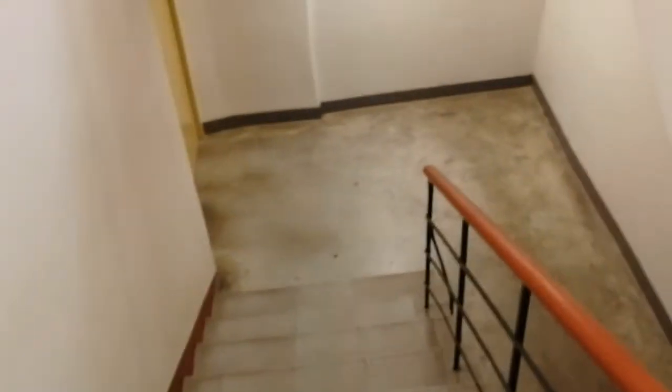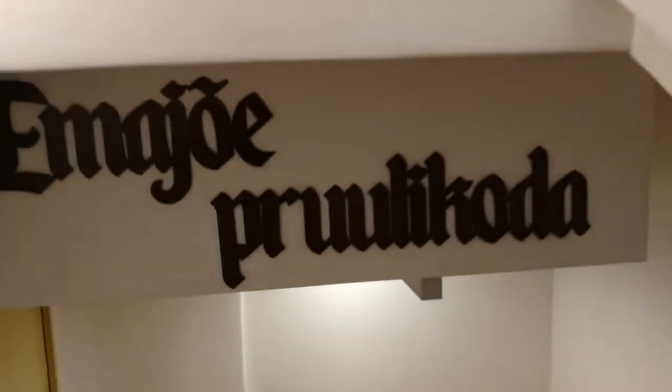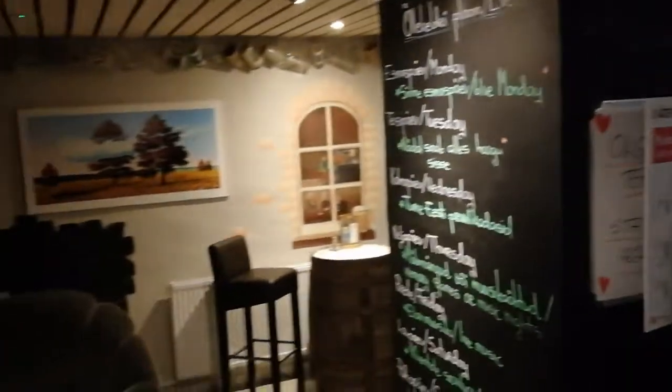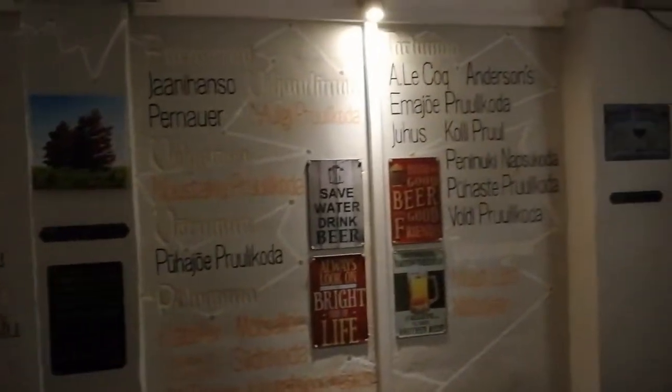So you come down the stairs, you see Emajõe Pruulikoja. Another sign here. Through the big door, and then into the bar. Really kind of nice little bar, this one. We've got Seam chilling, working away. Here we go. And some nice stuff on the wall here.